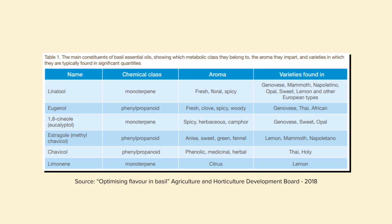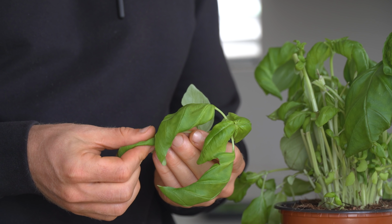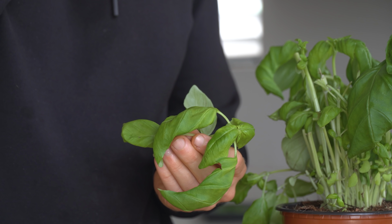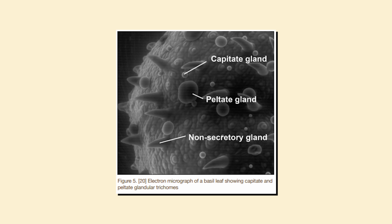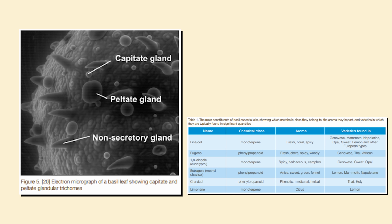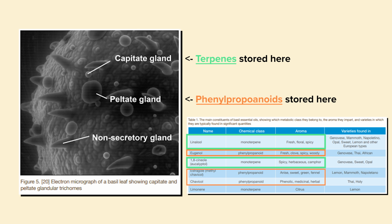Well, this table from a technical review about optimizing the flavor of basil lists out the main essential oils that provide that flavor. And it is noted that generally, linalool-rich basil and eucalyptol are most desirable for consumers, and these essential oils give the basil its distinctive, intense, fresh flavor that hits your nose when you smell it. These oils are stored in glands on the basil leaves, and specifically, the terpenoids are typically produced in the capitate glands, while the phenylpropanoids are in the peltate glands.